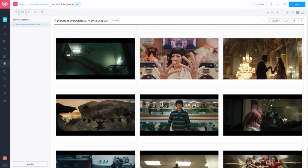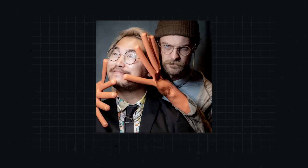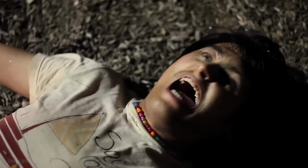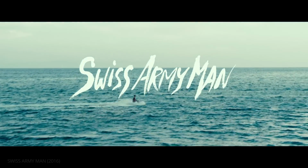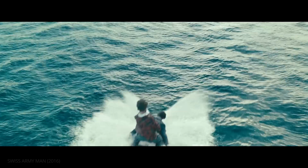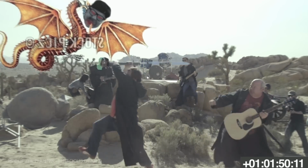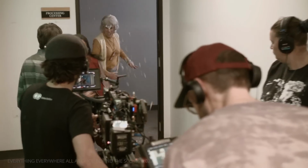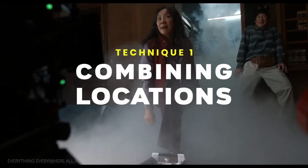As we run through the film, we'll be using StudioBinder's shot list feature to populate the shot specs. Writer-directors Daniel Kwan and Daniel Scheinert, known simply as Daniels, began their career doing off-the-wall music videos and a truly original debut feature, Swiss Army Man. In doing so, they learned how to make the most out of a budget and utilize these low-budget tricks for Everything Everywhere All at Once. Let's look at how they pulled it off, starting with a highly strategic way they used locations and sets.